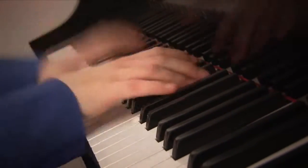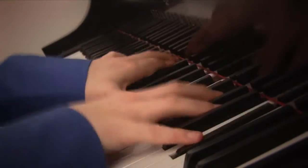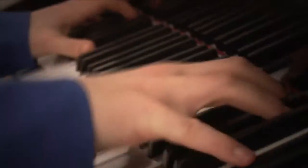I think whether you're playing it or listening to it, you're going to start in one place, and by the time you've gotten to the end, you will be completely transformed. I think that's what makes great art. You're never the same afterwards as you were before.